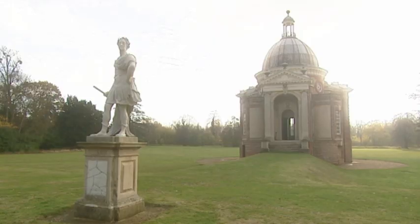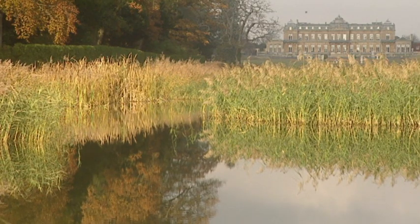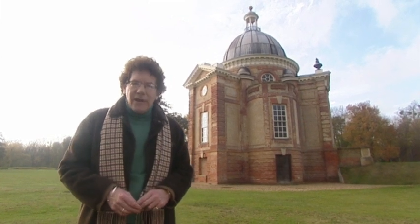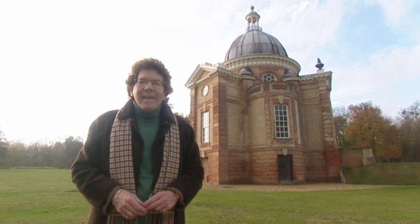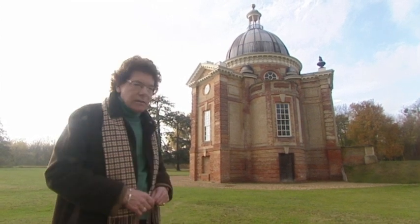Because the de Grey family decided to retain the formality of this early part of the garden, some visitors in later decades thought it horribly out of date. Horace Walpole described the garden as very ugly in the old-fashioned manner, with high hedges and canals, at the end of the principal one of which is a frightful temple. What a cheek the man had!